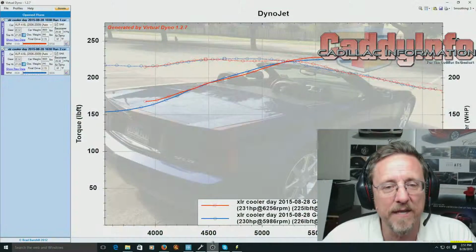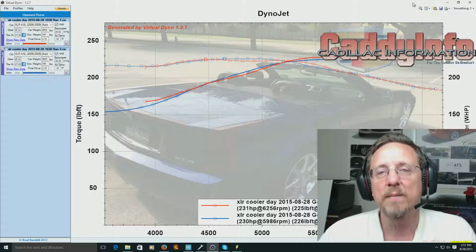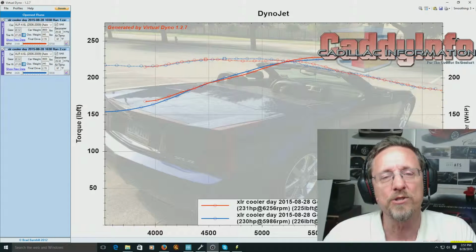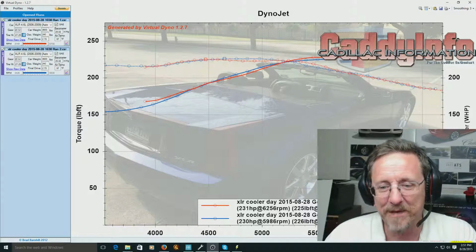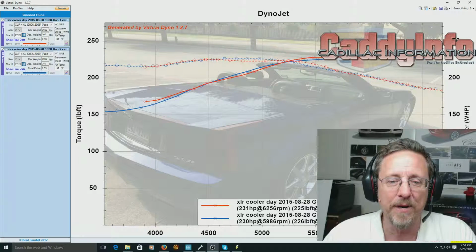Let me see if I can. Oh, you won't be able to see it because I think we're locked into the screen, but I'm not sure how the registration will do here. But this is the virtual Dyno program by Brad Barnhill. Thank goodness his name is written there. And basically what I do is I take the output file from the HP Tuners and feed it into this, and then what it does is it kind of gives me a dyno-like reading.